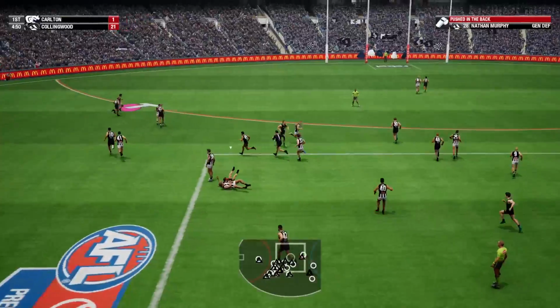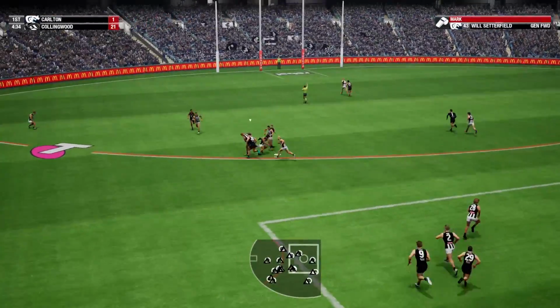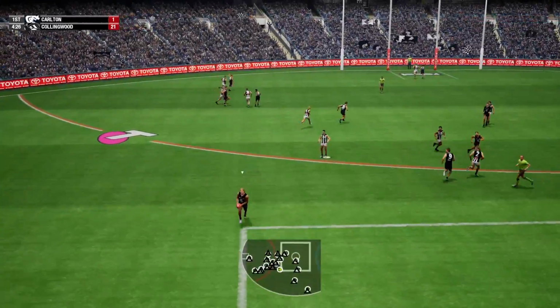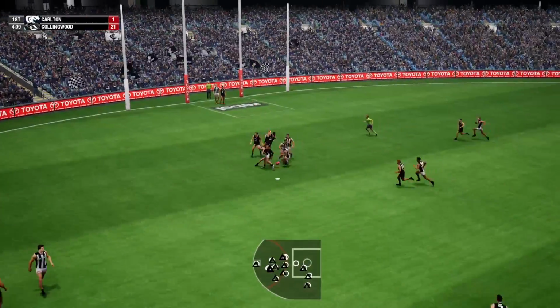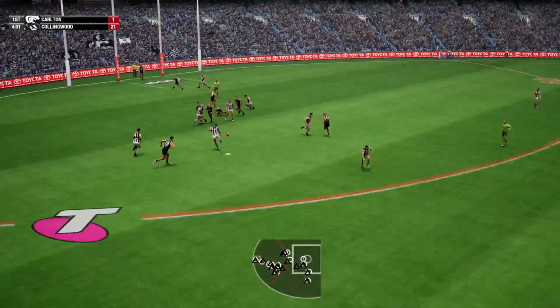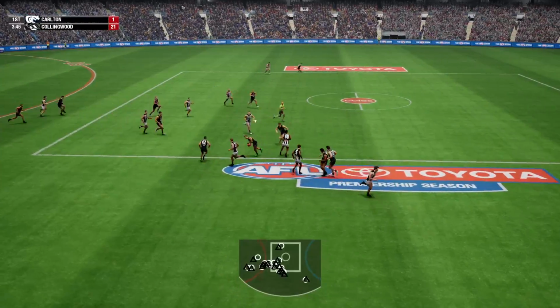Durden dug it out. Just got the hands in the back there. Durden puts it on the boot. He gets above the crowd. Centrefield opts to play on. Motlop got up, but couldn't bring it down. Frisk slams it onto the boot. The ball ends up going to ground.